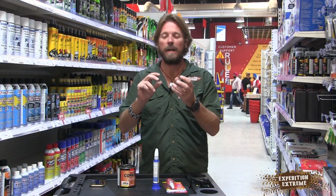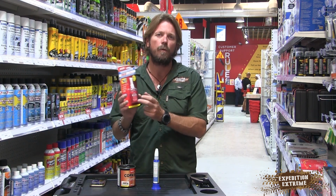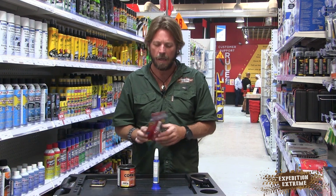The next product I use to make sure that I secure the nut onto the bolt, especially on those accessories on your roof rack or any expensive accessories that you're putting on the side of your vehicle, going through the corrugation, up and down the dunes, in the rocky terrain, and you don't want to lose that expensive accessory, I use thread locker. Now you get this in a red or a blue, they're available in most stores.